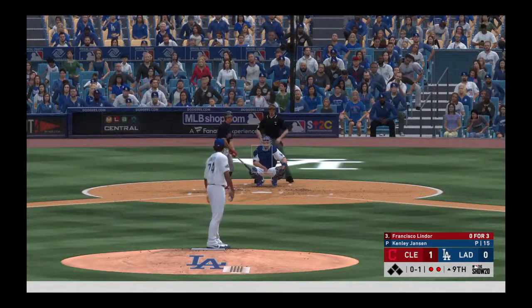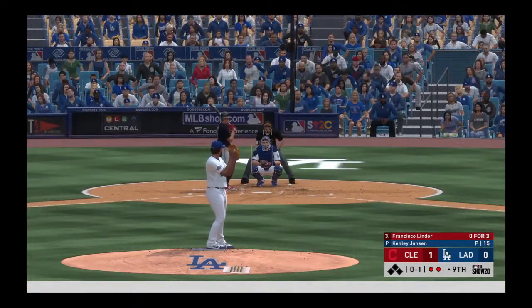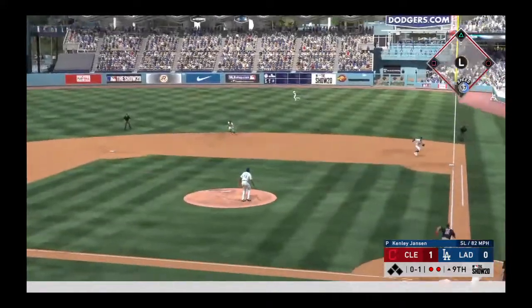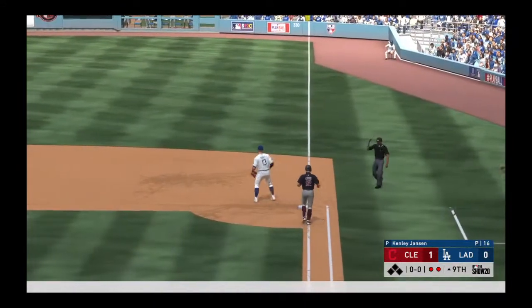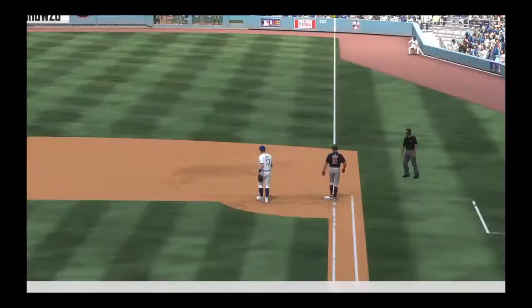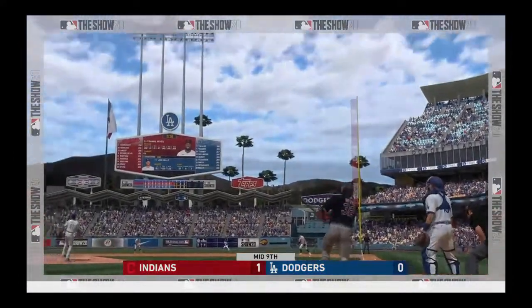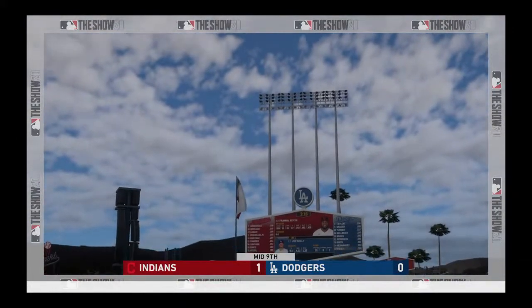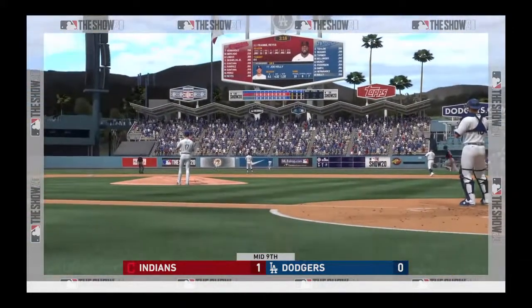Bases are empty here with 2 men out. Hard hit ball to second. And the throw to first is in time, but the damage has been done as the side is retired. And some dramatics here in the top of the 9th as this home run gives them the lead. Last chance coming up here for the Dodgers. It's now 1-0 Cleveland.